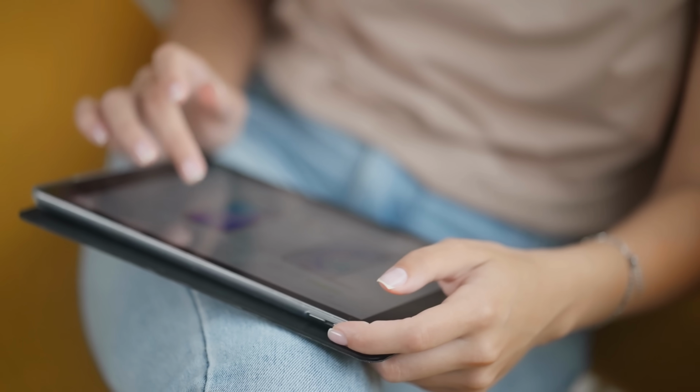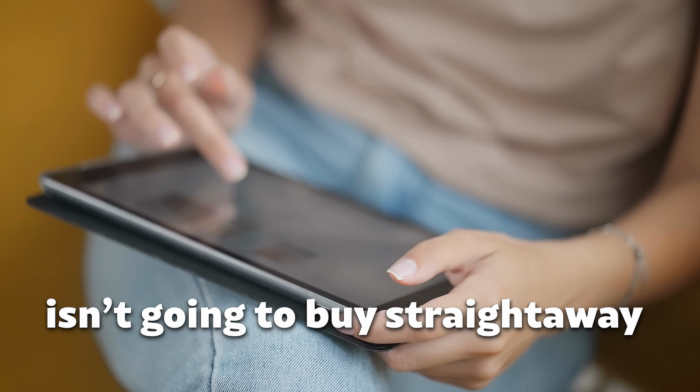But ultimately, you just need to remember that every single person that lands on the website that you built isn't going to buy straight away. So if you're able to collect as many visitors' email addresses as possible, you're going to be able to now remarket to them whenever you want.